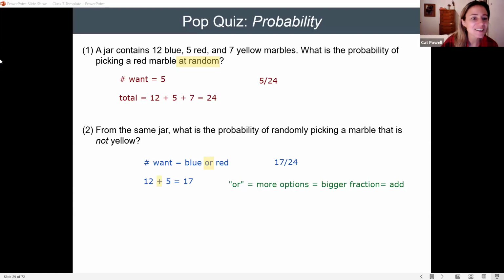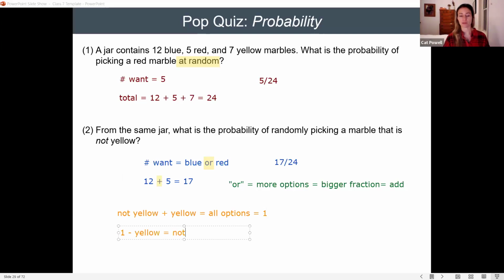Now, the other way that we could think about this problem, which we don't have to for this particular one, is: not yellow plus yellow equals all options. And we know that all options in probability adds to 1. So 1 minus the probability of yellow equals the probability of not yellow.